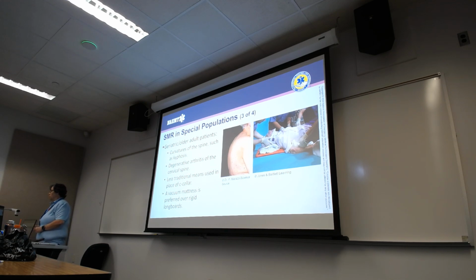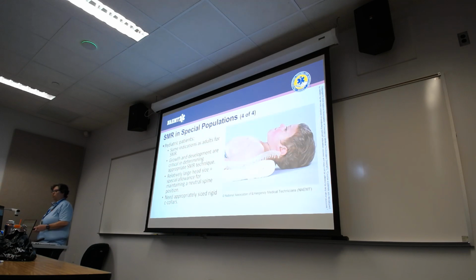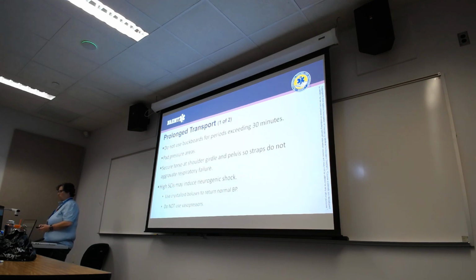There are certain conditions, like, that was talking about the geriatric patients. Kids, they have big heads, right? So you pad underneath the shoulders to keep them in line. And they travel with the right size collar on. All right. Yes, we don't want to use backboards for 30 minutes or really at all if we can avoid it. We already talked about that.